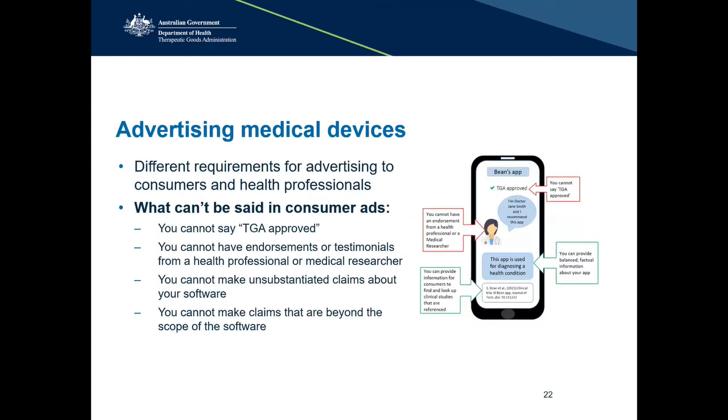I've also included a slide here for advertising medical devices because a lot of software medical devices these days are in the form of apps that are provided directly to consumers. So there are different requirements for advertising to consumers and health professionals. You can say a lot more in advertising to health professionals. However, you have to show that it's only available to them. If you have a general website or something that anyone can access, then that would be considered consumer advertising as well.